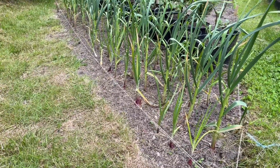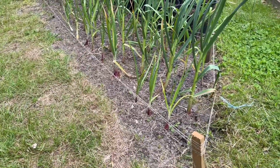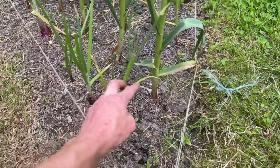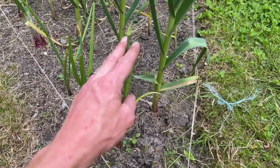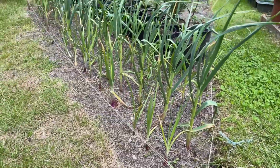The onions keep trying to go to seed, so I keep having to remove the seed shoots, these things. I might as well just leave that one now. I'll let it go to seed and I'll save the seeds for next year.